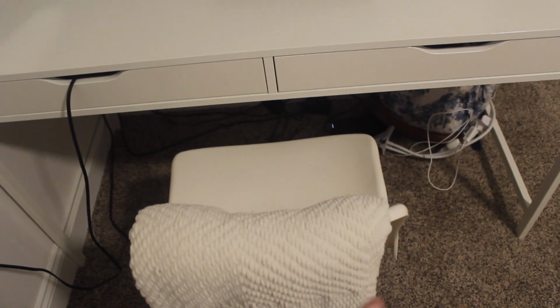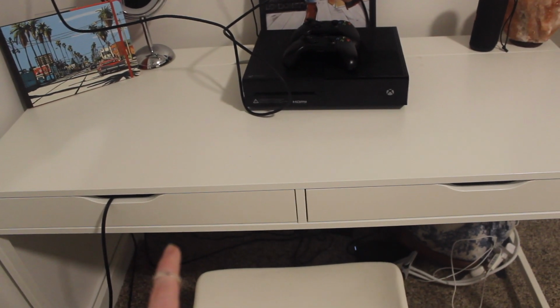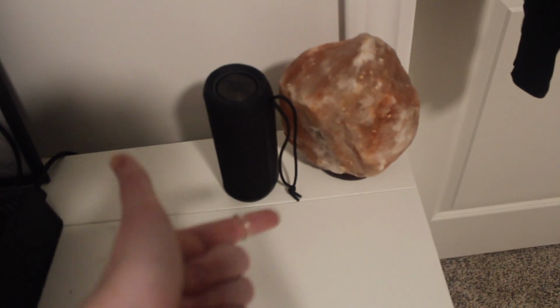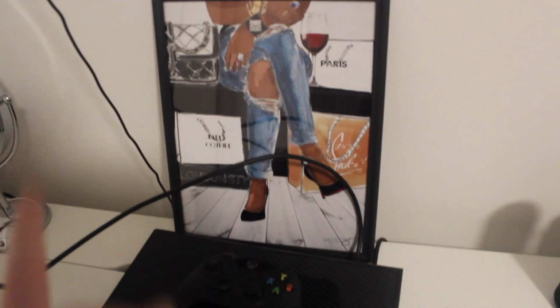Okay, so this is my desk. This chair, I'm pretty sure it's from IKEA, and then I have a blanket on there. The desk I want to say is from IKEA, but I'm not 100% sure. So on my desk I have just a speaker right here, and then a salt lamp that the bulb is out, and I don't know where to buy a bulb for it, so it's just gonna stay out for right now. I have another like poster thing.